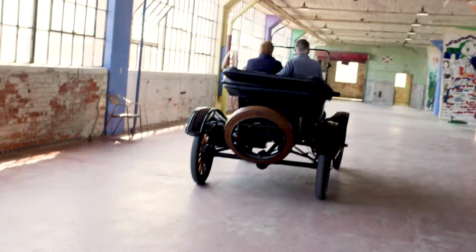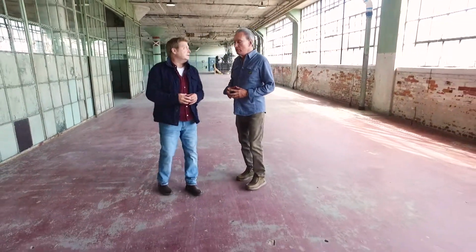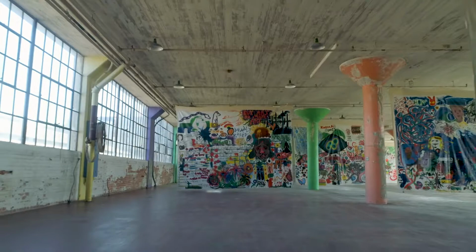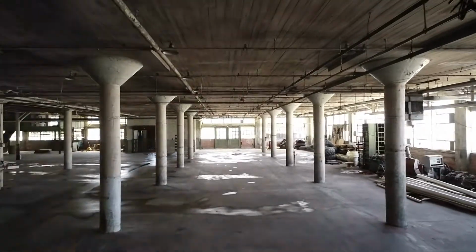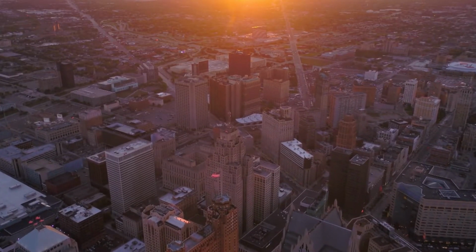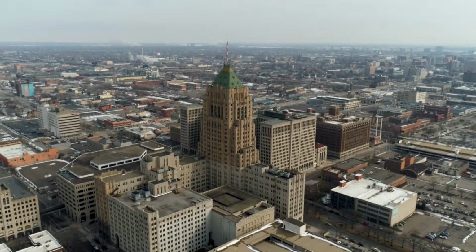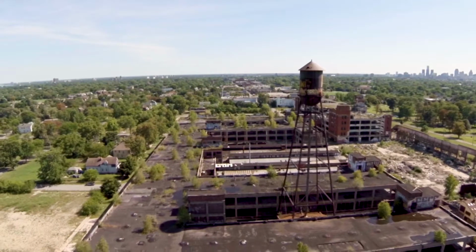by architect Albert Kahn. Albert Kahn was the most famous industrial architect of his time. He, in his own right, is a legend. Albert Kahn is the father of the Detroit skyline and built the city into a mecca of modern architecture. From the Fisher Building to the GM Building to the Packard Automotive Plant.